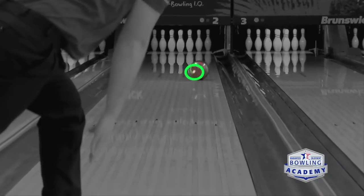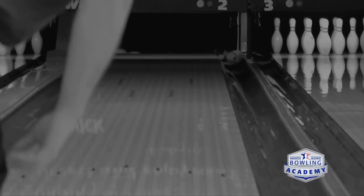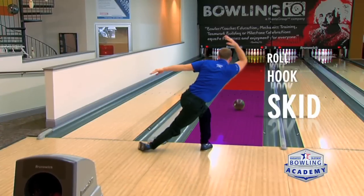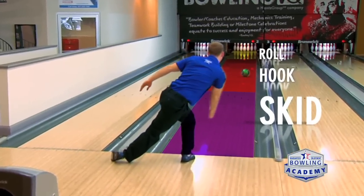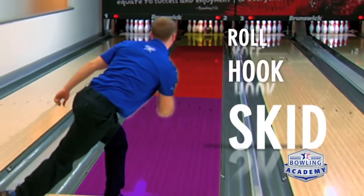And then you'll see the energy of that ball start to release as it gets through the mid lane and then the back end, start to get into its roll phase. So the axis is going to change position, and then we're going to see each of those phases as the ball goes down the lane, so we'll see the skid, hook and roll based on what that axis point looks like. Yes.